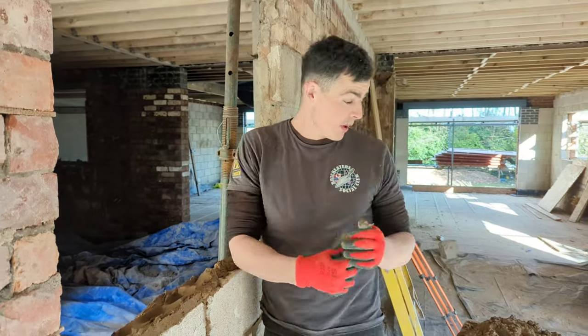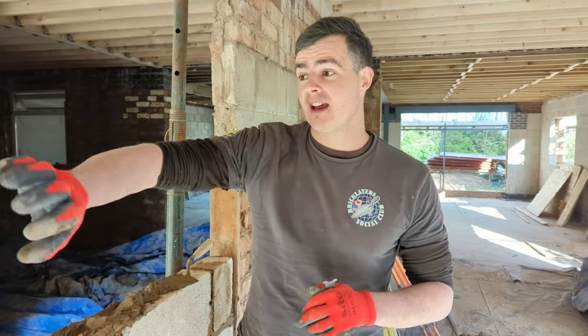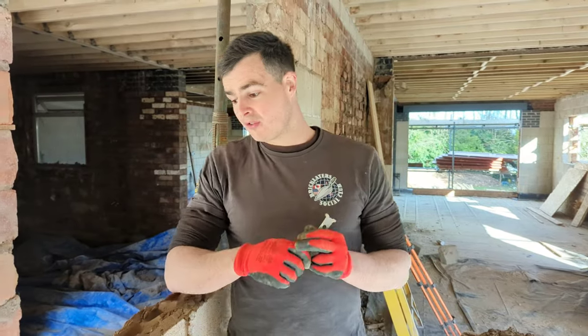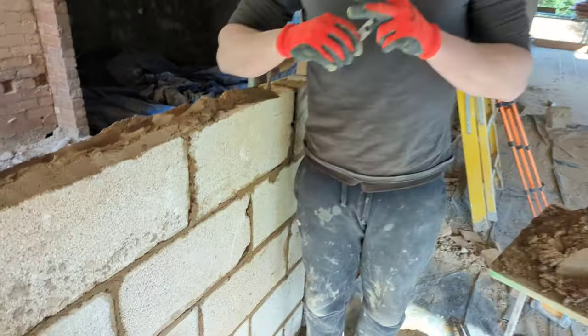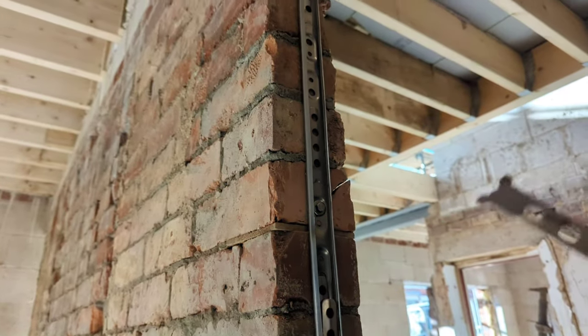When we do block up a door and it's built up against some existing brickwork, whether it's new or old, we like to use starter packs or some sort of mechanical tie that ties our new blockwork or brickwork into the existing house. Now, in this case, I'm using a starter pack. So if you pop around here, you can see how it's bolted in to our existing brickwork.